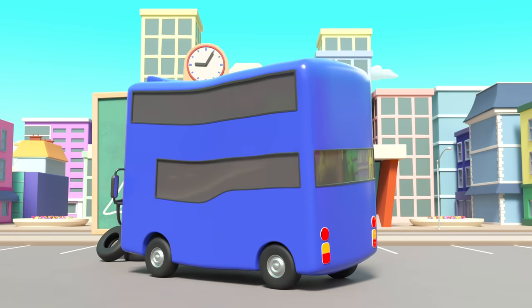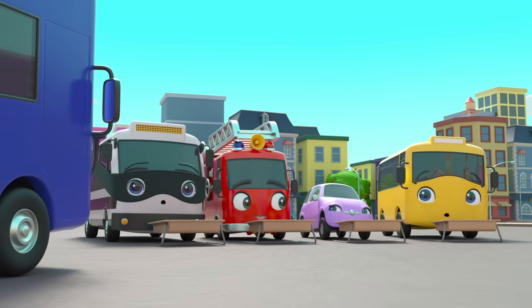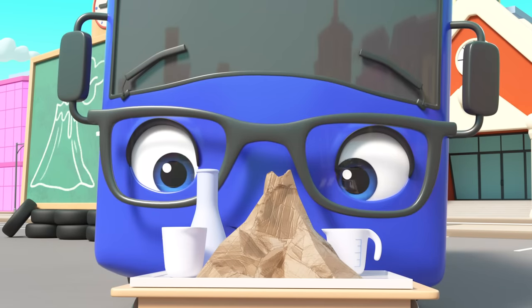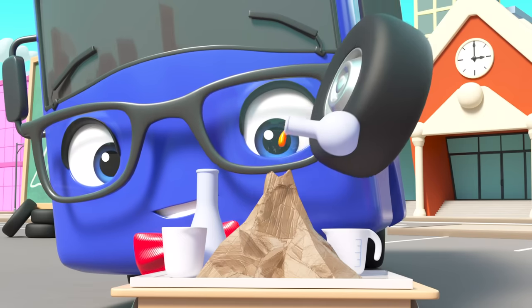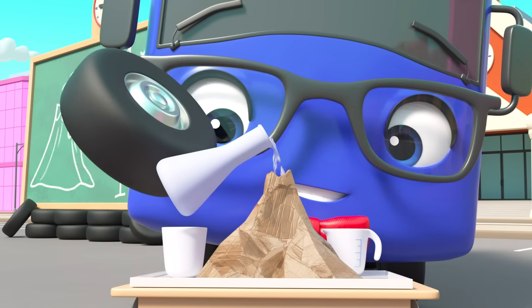I wonder what Buster's going to learn at school today. Oh, a volcano! Wow! They're going to do an experiment. The teacher is showing them what to do. First, a drop of white powder. Then three drops of food coloring. Then some vinegar to make it all bubbly.